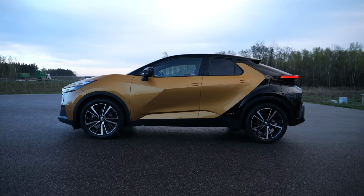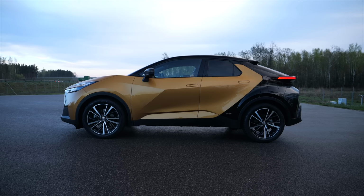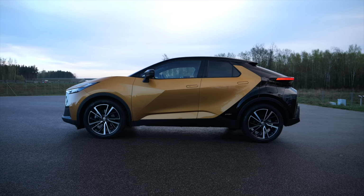Price of the new Toyota CHR started at €34,990 for the 140 horsepower front-wheel drive 1.8-liter hybrid. The 2-liter hybrid dynamic force starts at €40,190 and €45,890 for the all-wheel drive. There is also a front-wheel drive plug-in hybrid which starts at €43,490. This test car with options costs around €50,000.